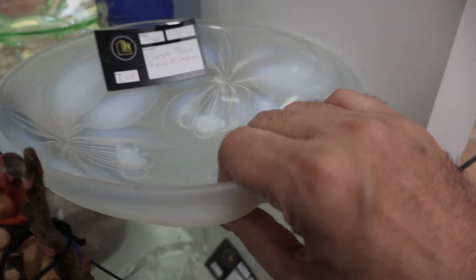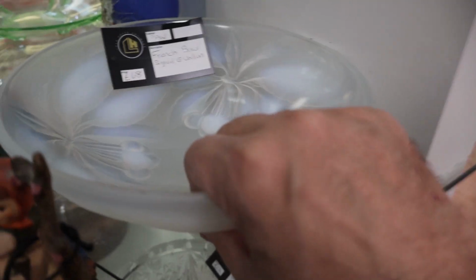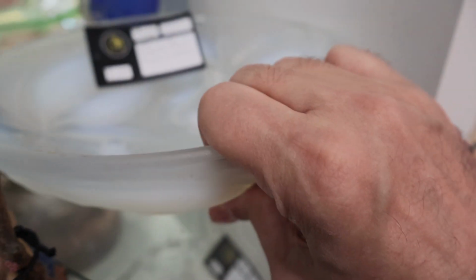Check it out. Cherry Veloz. It says G Vallon. I don't remember that maker. Is it written on it somewhere? Oh yeah, G Vallon.